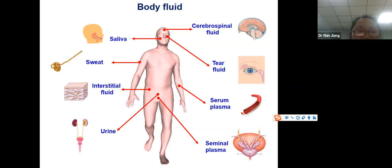The typical body fluids are saliva, sweat fluid, interstitial fluid, urine, cerebrospinal fluid, tear fluid, serum, and seminal plasma. So here I will introduce the wearable medical devices based on body fluid.